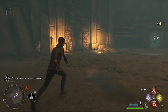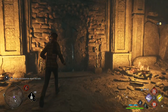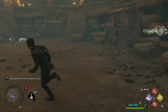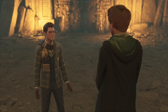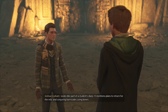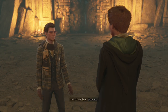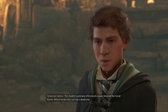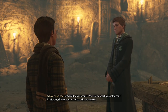Okay, speak to Sebastian. Or is any of these other ones openable? Sebastian, okay. Looks like part of a student's diary. It mentions plans to return for the relic and conjuring barricades using bones. Of course. The student's summary referenced a space beyond the great room, which means this can't be a dead end. I mean, there's a weird bone door behind us. Sorting out the bone barricades.